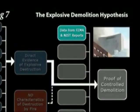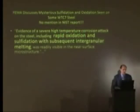Let's listen to what FEMA did conclude, because it is interesting. Evidence of a severe high-temperature corrosion attack on the steel, including rapid oxidation, sulfidation, and subsequent intergranular melting. Very interesting. Remember, office fires don't melt steel.